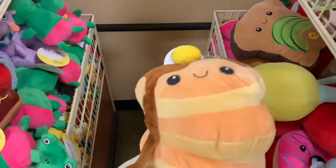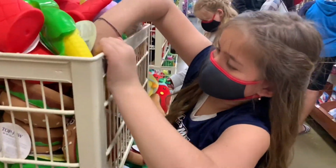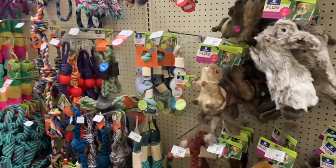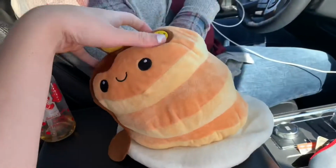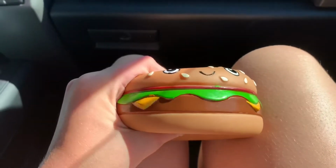Oh, pancakes! Cute! That's the cutest thing ever. Oh, that is cute. Oh my gosh, what the? Oh, look at it! Wait, show it, show it. Oh, look at it, so cute. We got a stack of pancakes. 46th Street. Oh my god.